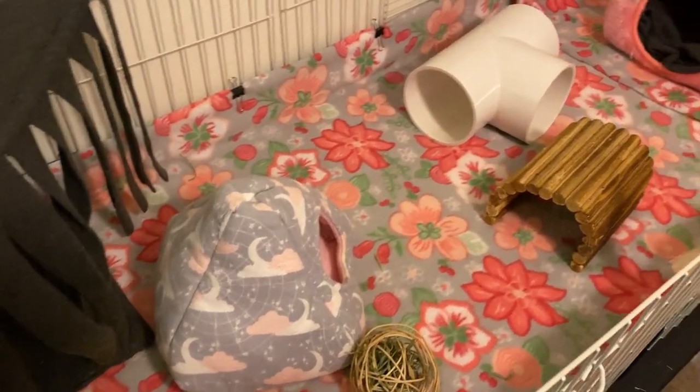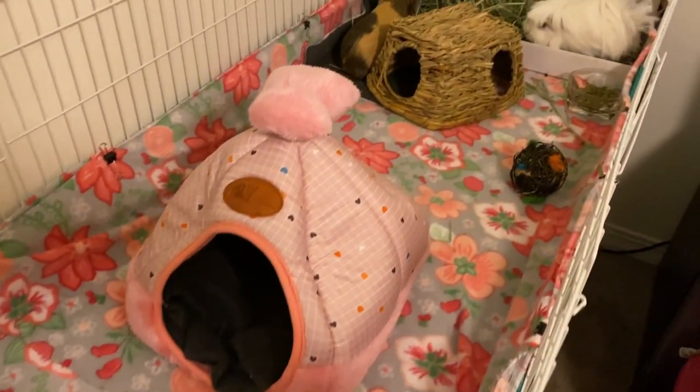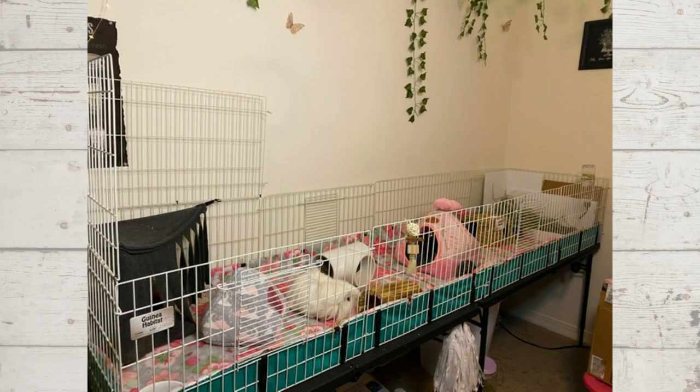Okay, next up we have Autumn. She provided this great video, and she also said this cage is for her three girls, Marshmallow, Peanut, and Pepper. She recently bonded Pepper with the other two. She said her cage is two Midwest cages attached together on top of tables with storage underneath. She also said she has two water bottles, and I will link her YouTube channel down below as well.